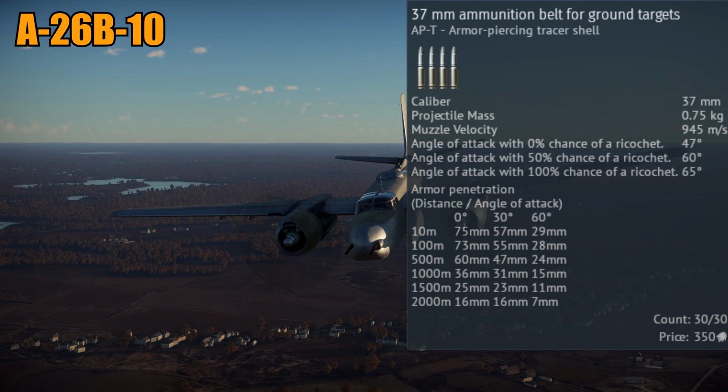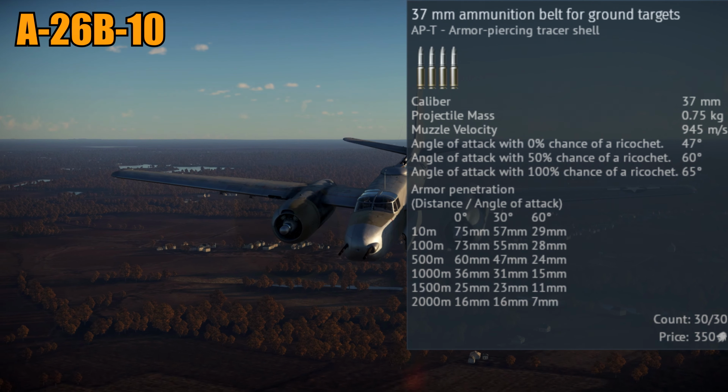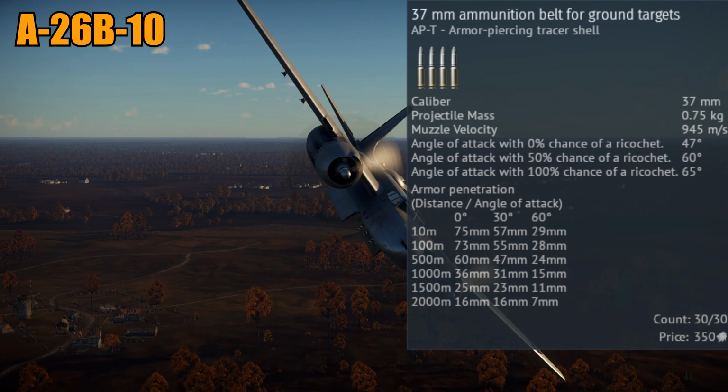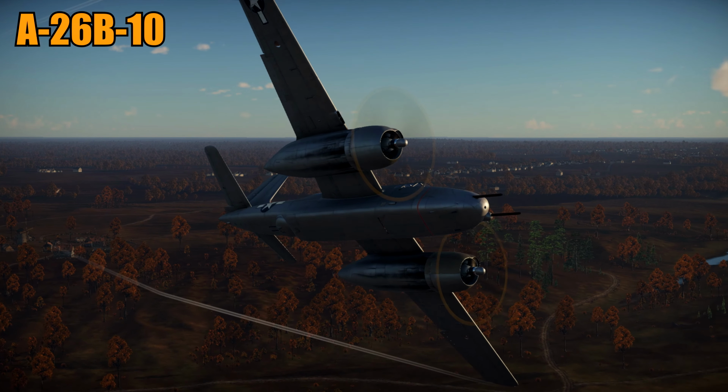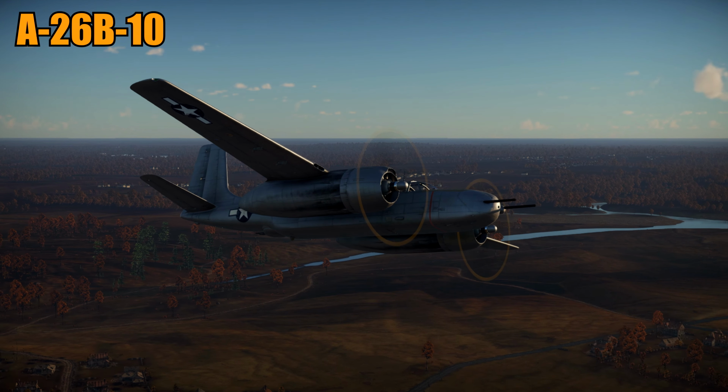And with this new cannon, you can comfortably destroy tanks from the side, rear and top. The AP shell's armor penetration at 500 meters has doubled to now 60 millimeters. You have more than plenty of ammunition, with 150 rounds total for both cannons if you choose that option.